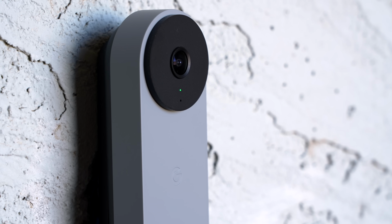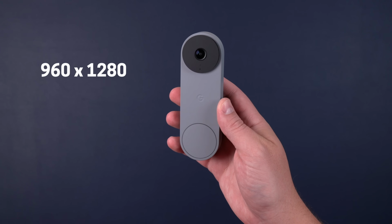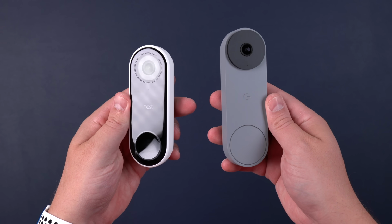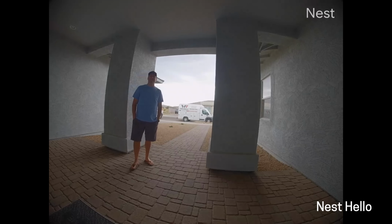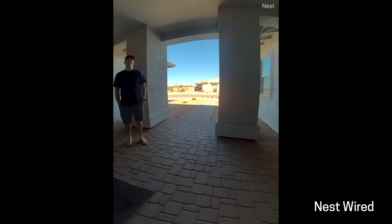Alright, moving on to the first topic, image quality. The resolution on this new wired doorbell is 960 by 1280, which is the same as last year's battery version. But when you compare it with the old Nest Hello that came out way back in 2018, it's actually less resolution and a more narrow field of view. So if you're upgrading from the Nest Hello, you won't be able to see as wide, but you will be able to see a little more up and down.